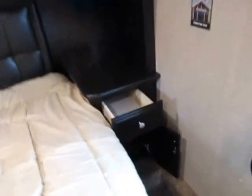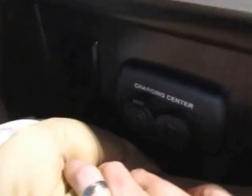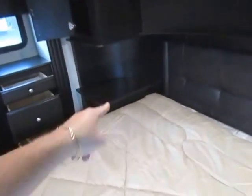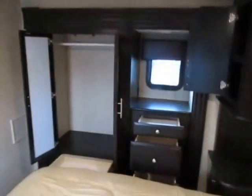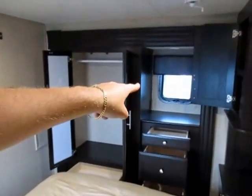The bedside stands here both have drawers. They also have all kinds of outlets over here. It's a little dark. Hold on. Let me kick on the lights here. We've got residential outlets as well as 12-volt and USB plugs. You have residential plugs over there. Even in the bedroom, everything is still hidden hinge cabinetry. Your bedroom wardrobe closet slide out has this cross breeze window.